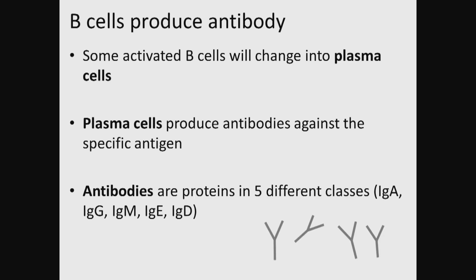So as I alluded to on the previous slide, the role of the B cells predominantly is to produce antibody. And the way they do that is that some of these B cells will change into something called a plasma cell, which is effectively an antibody-producing factory. And they produce antibodies only against the antigen that they were stimulated to do so. So they can't switch between one antigen and another. And they come in different flavors, the antibodies, and they've all got slightly different roles.